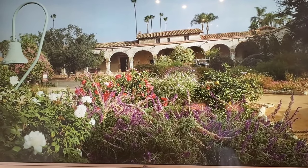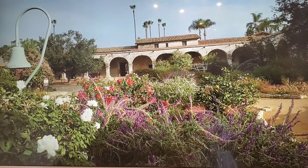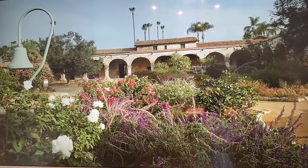Just again, that idea that the connection between what was, and what is, and what will be, is an amazing gift that the mission gives us. To be able to look forward through the lens of history. It's just a tremendous gift that the mission is to all of us in Southern California and all of those who are visiting here today and in the future.